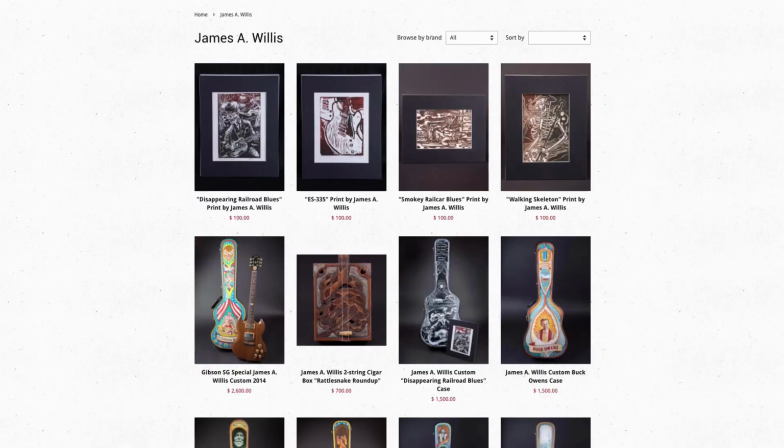Which brings me to my next acoustic guitar geek item. Acoustic guitar geek item number 4 is an artist by the name of James A. Willis. Now, you guys know that I like to virtually guitar shop, and oftentimes I go on Carter Vintage Guitar's website. And this caught my eye, because what I saw was a page full of guitar cases that were painted in an elaborate fashion. I'm talking really cool stuff.